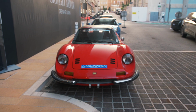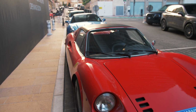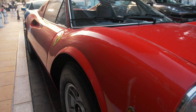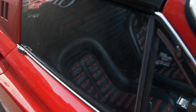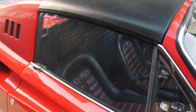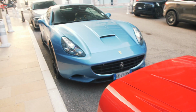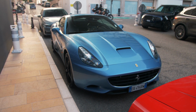Anyway, then we've got this Ferrari Dino GTS, which comes with the rare flares and chairs package, which has got these extended flares over the wheel arches, as well as the Daytona seats with this design and pattern coming from the Ferrari Daytona, as the name suggests. And lastly, there is this Ferrari California, quite standard. Like the color though.